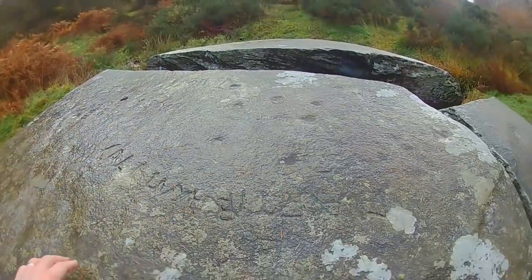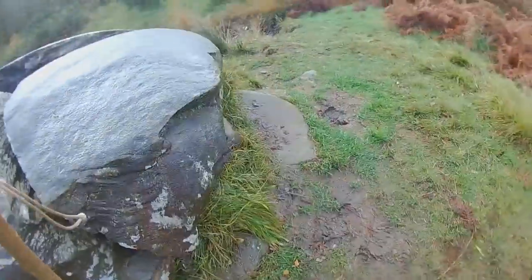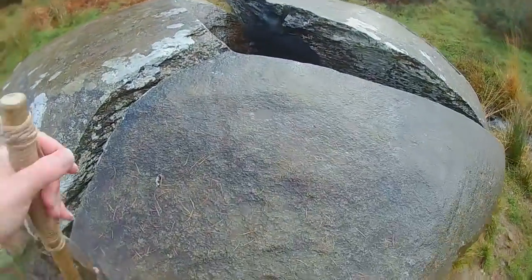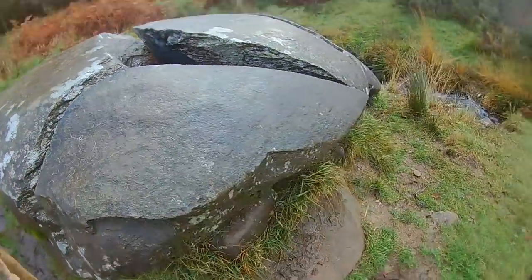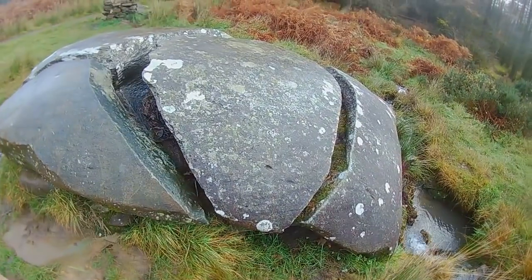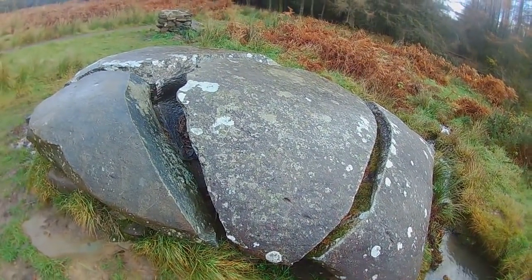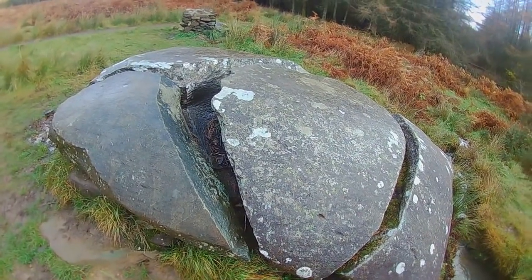Well, that is absolutely fascinating. Oh, there's one there as well now. You see, once you get your eye in, it's like beachcombing, you start to see them everywhere, and there's another one there. So the question would be, why were they carved? Answers in a comment down below if you think you know an answer.